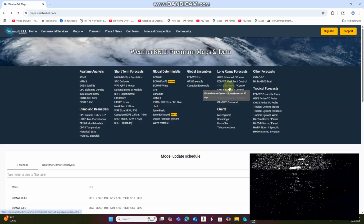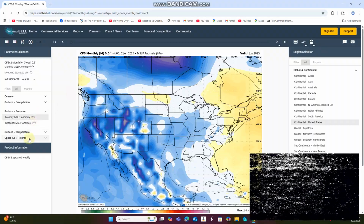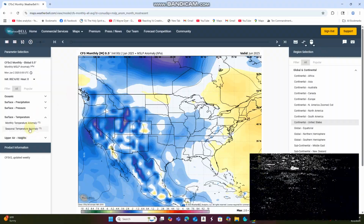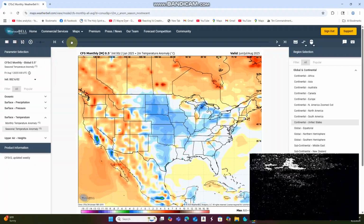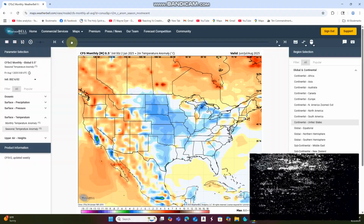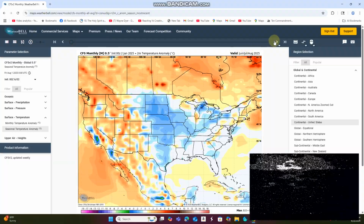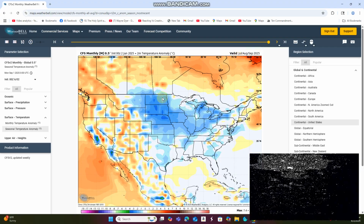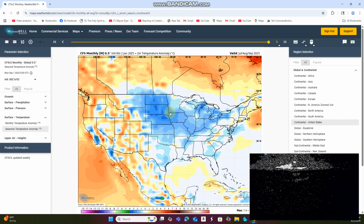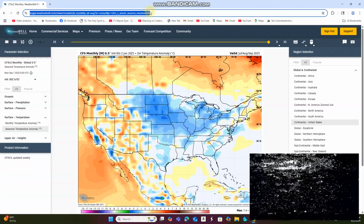Let's take a look at our CFS V2 seasonal. And this is actually new. It just came out June 2nd, which is today. We're going to take a look at our seasonal temperature anomalies. So June, July, and August of this year. It's cool in the Midwest. Let's fast forward that a little bit. July, August, and September is cool in the Midwest. So again, two models here forecasting a pretty cool summer. So we have some consistency there.